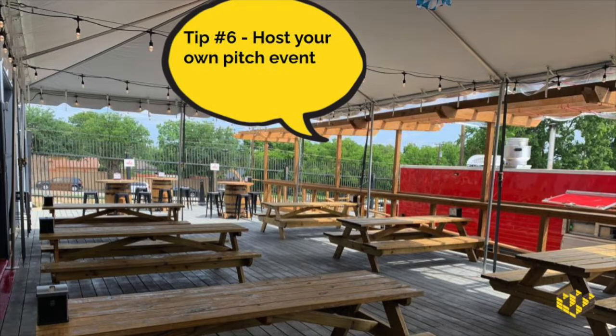The next way that you can promote your crowdfunding campaign is to host a pitch event. You can do this virtually or in person if you'd like. The whole purpose of this is to invite people to take a look at your business and decide if they would like to invest in it. To host a pitch event, you first need to decide on the platform you want to host it on, or where you want to do it, and then you invite people.